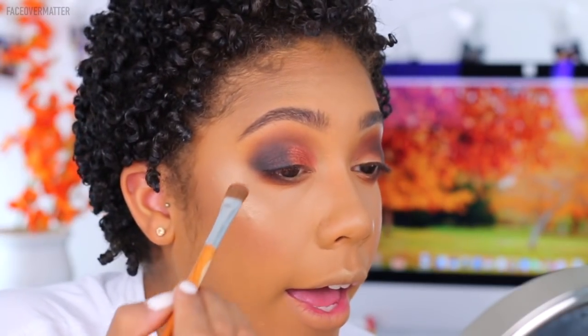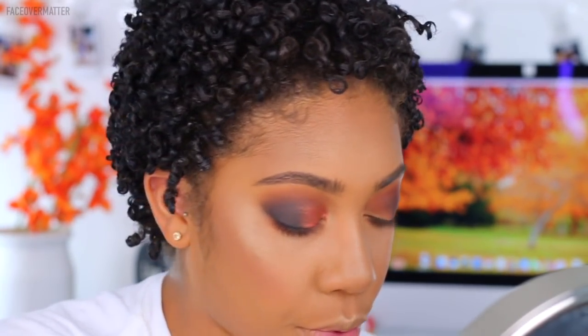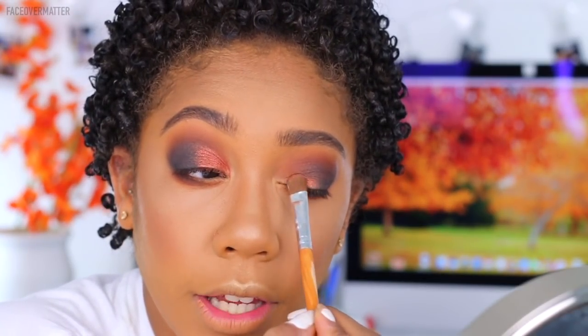Okay, so this is the shadow with no added moisture. So now what I'm gonna do is add a little bit of moisture. I'm gonna take some facial spray and get the shadow pretty wet. And now I'm gonna try this side with it wet and see if we get a difference.